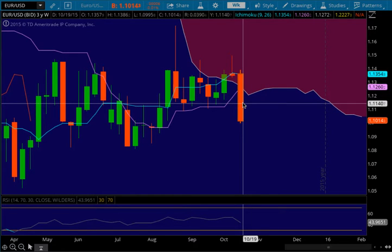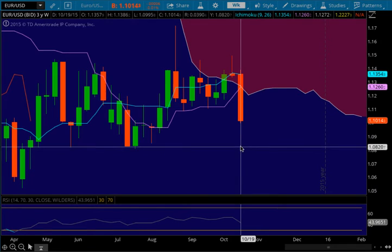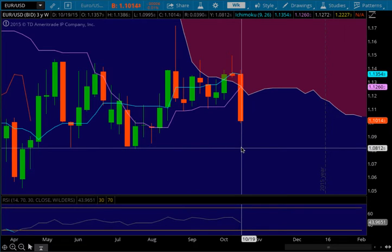After looking at other charts, I think it's likely that the euro will continue to sell for a bit. We do have this nice support area potentially down here at around 108.23 or 108.2. Let's call it 108.15, 108.20, something like that. That looks like a pretty good horizontal level.